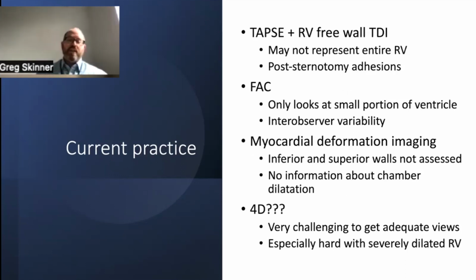Currently, again, when we're assessing the right ventricle function, the key measurements that we use are TAPSE and the free wall tissue Doppler. Again, this doesn't represent the entirety of the RV. We're looking at one segment of the right ventricle. And in particular, in patients who've had stenotomies, you can have adhesions, particularly of the free wall of the right ventricle to the posterior part of the sternum, which can make these very difficult to evaluate in patients who've undergone surgery. Otherwise, we use things like fractional area change.